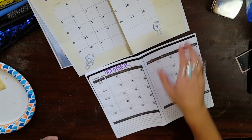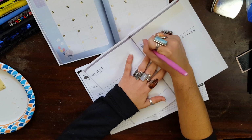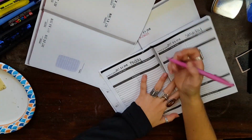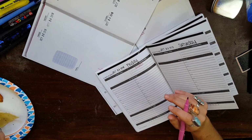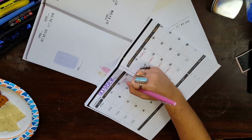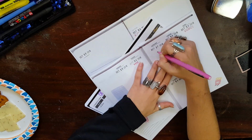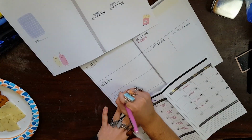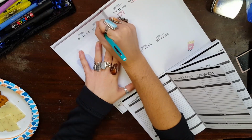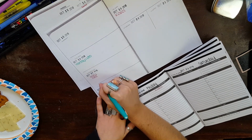So there's that. So as you can see, I'm doing everything 3 times basically. I've not finished filling everything in yet, but I am pretty close. I already have the one that I think I want to use, but I think I'm gonna run into some problems with the dailies for like Monday through Friday because I don't do horizontal very well.